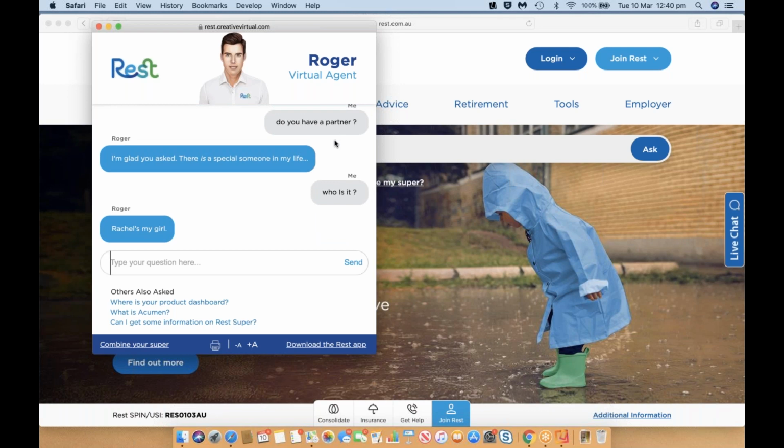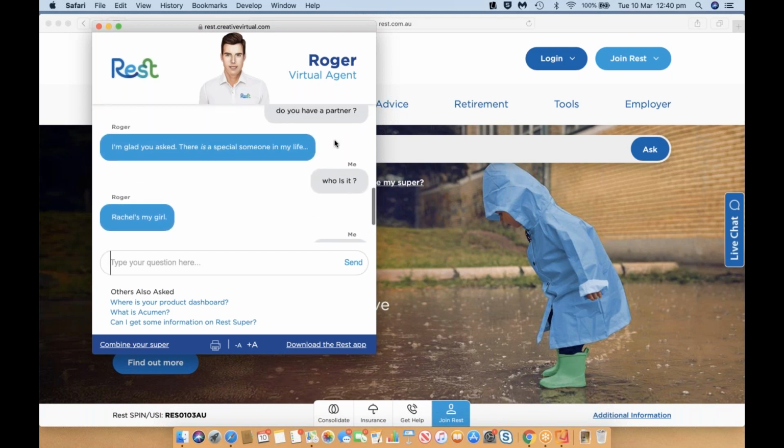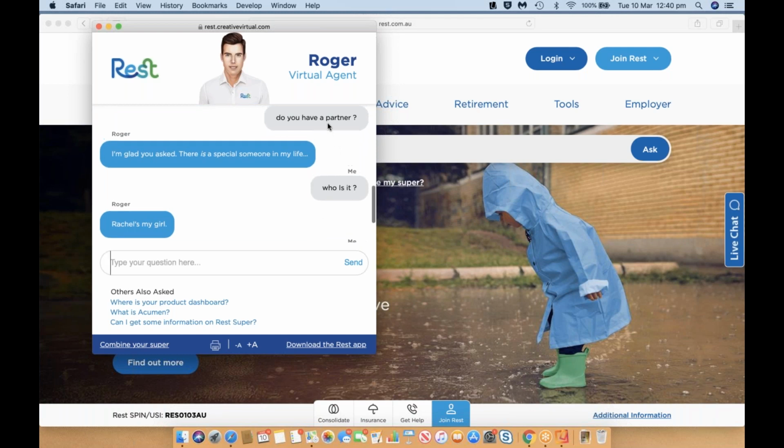But in this case, because our bot has this topic-based capability, the conversation just flows a lot easier, a much more natural, easier type of conversation. I don't have to keep getting the user to say, who is your partner? We just know that we're talking about the partner. So this is topic-based conversation.